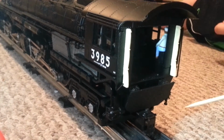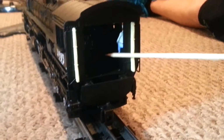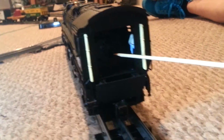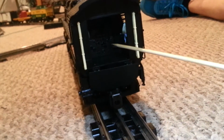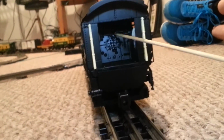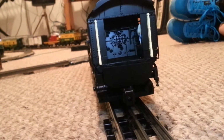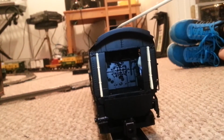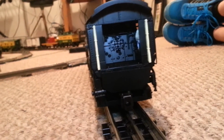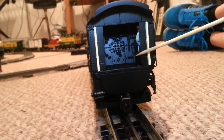So move up to the inside of the cab with nice cast-in detail everywhere. Nothing is painted, it is all black. But what's nice about this interior of the cab is that it is lighted. There's a light up here, and the light comes through the top deck plate, as I said before, and through the top plate, you can see into the cab actually, which is pretty cool.